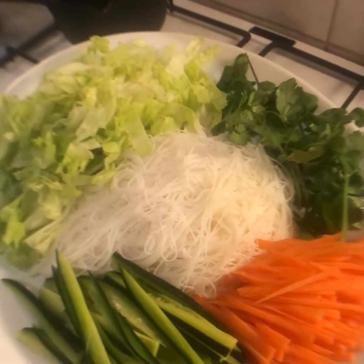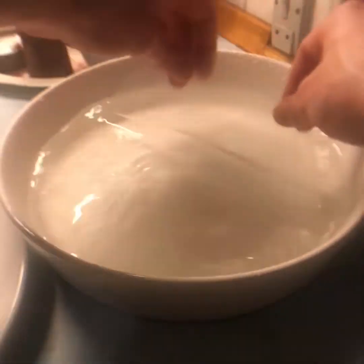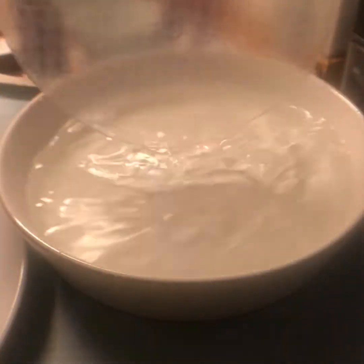Now all we have to do is assemble. I have a bowl of water that is warm like bath water, and I'm just going to dip my rice paper wrapper into that and make sure every part of it is coated.